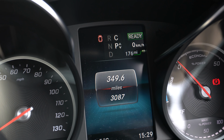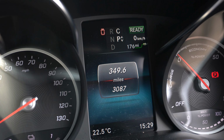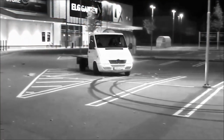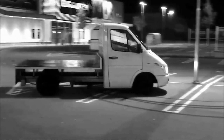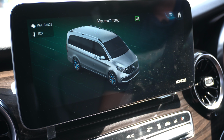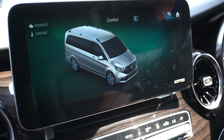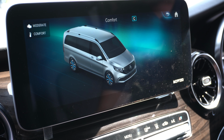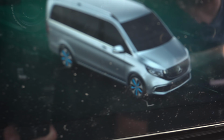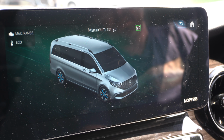In the EQV you have comfort mode by default, that's what it always goes into. You can push this button up and it goes to sport. And that sharpens the power, brings on better throttle response, and it moves along pretty well. But it can also come the other way. We've also got Eco mode, so you feel a softer throttle response with that, and then you've got Eco Plus, which is a kind of maximum range mode, and that really stretches the best out of it by reducing the air conditioning power, and you feel much softer throttle response, but you still cruise down the motorway with it.